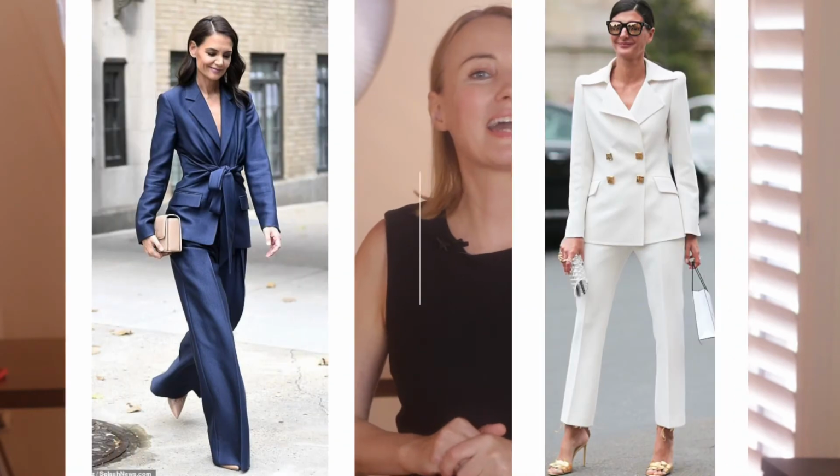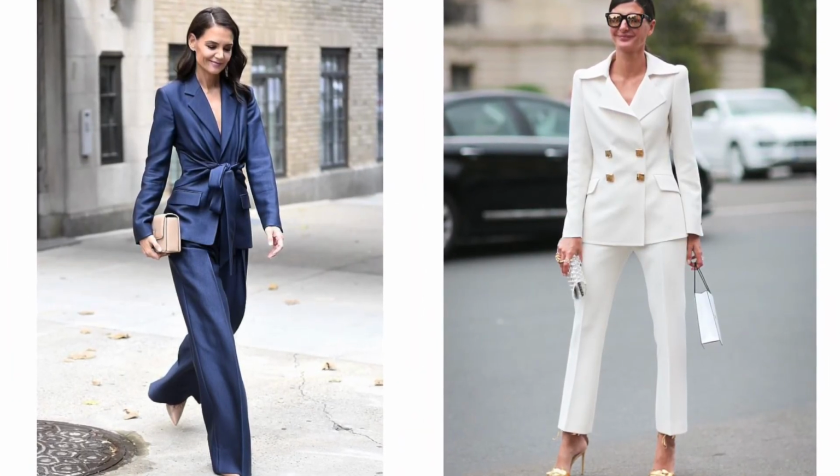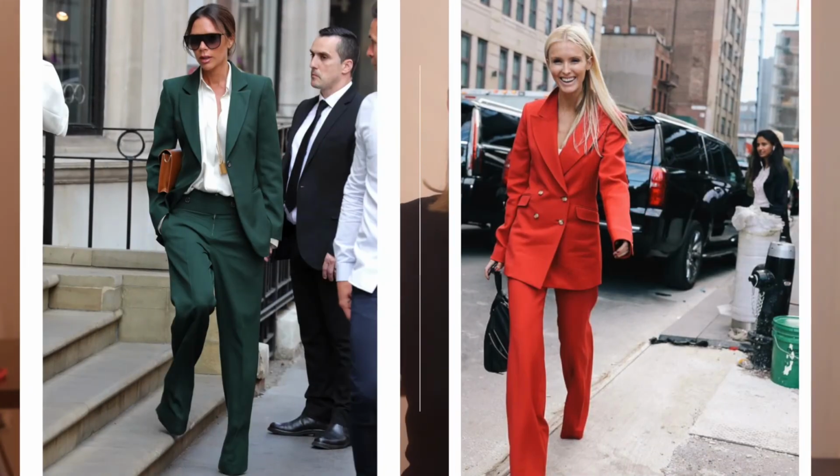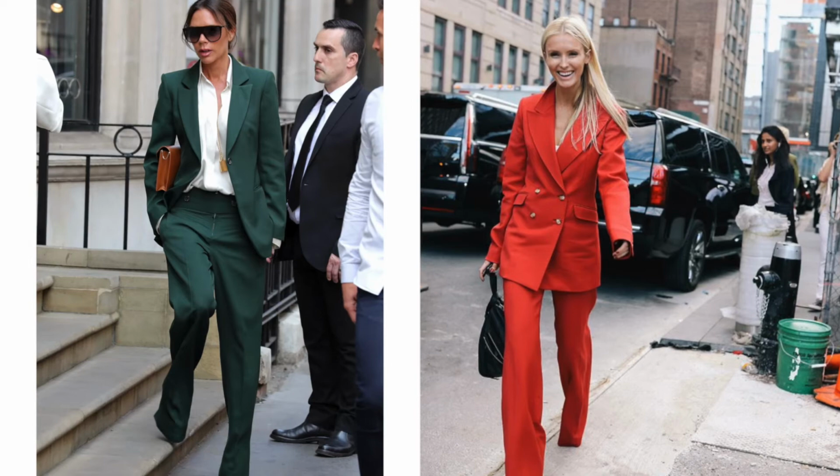Now the key is the fit. Okay, so pick classic silhouettes. So look for a single-breasted blazer. You want to make sure that it fits you well, and classic slacks. Okay, so now you can style it with just a simple top. Make sure to pick a solid color or a button-up shirt underneath. Style it with heels, and voila, you're ready to go.